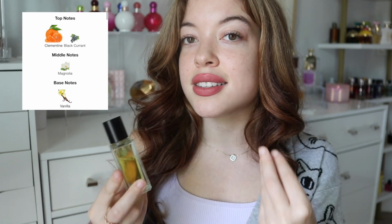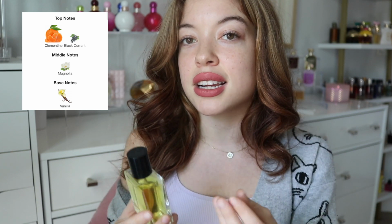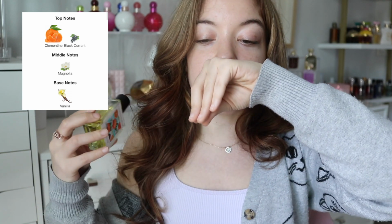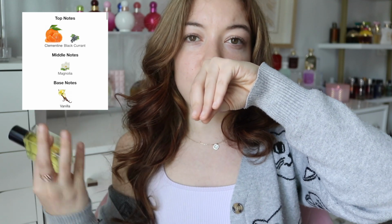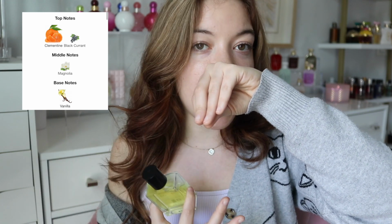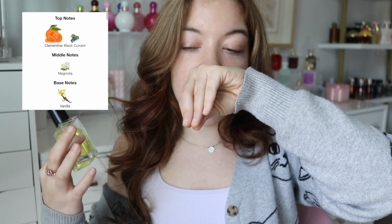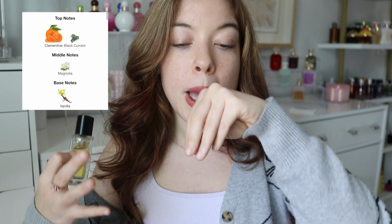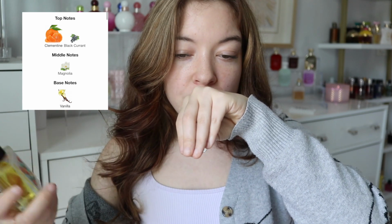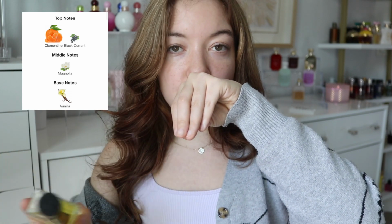As it dries down though, I love the fact that it gets more soft. I get more of this powdery vanilla coming through. So the florals in here are not too intense. I find that everything is really beautifully balanced on the dry down, with the citrus being the thing I smell the most, but also a really beautiful, soft, powdery, delicious vanilla coming through.